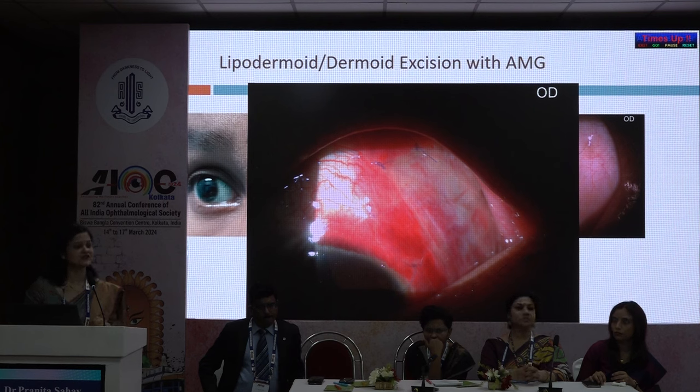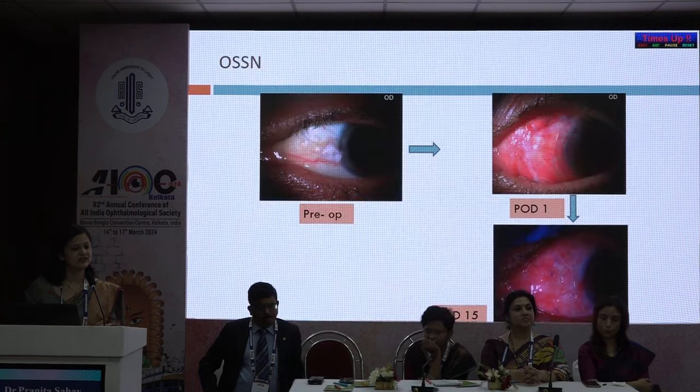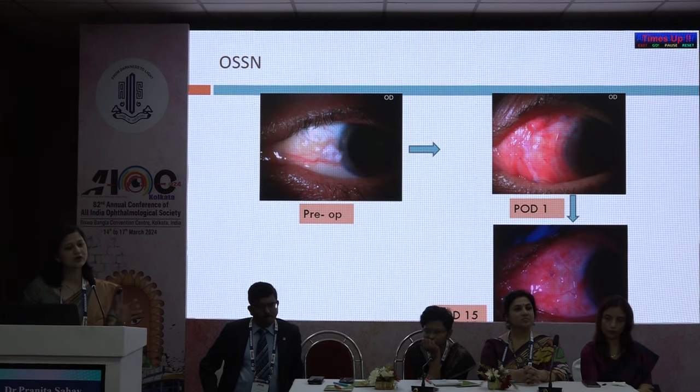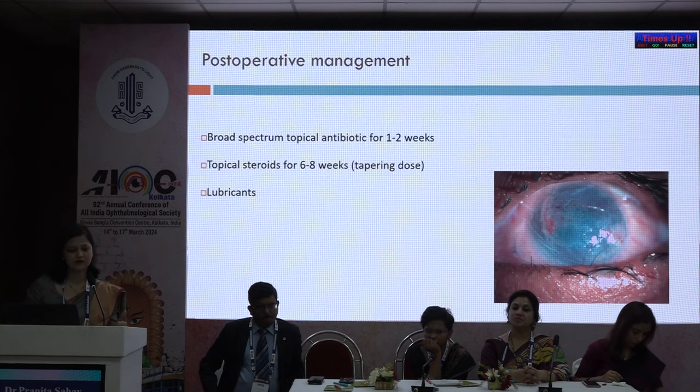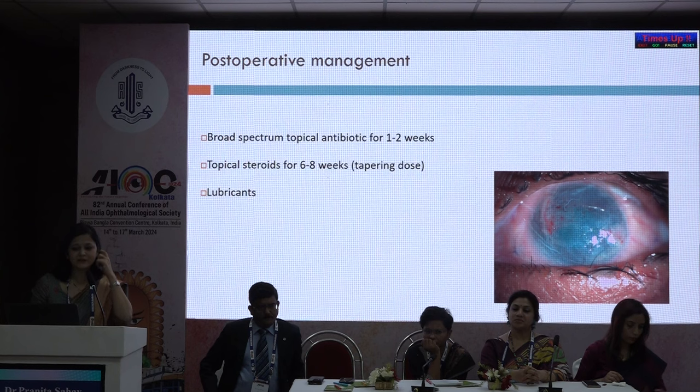With a large defect, if you just try to close it by apposing the conjunctiva, you can have shortening of the fornix and limitation of extraocular movements as well. So try to use a replacement for a conjunctival defect, which can be either an autograft or an AMG. Now, this was a case of OSSN, wherein you have to do a large margin clearance. Obviously, you end up with a large defect. Again, AMG was used for closing this defect.